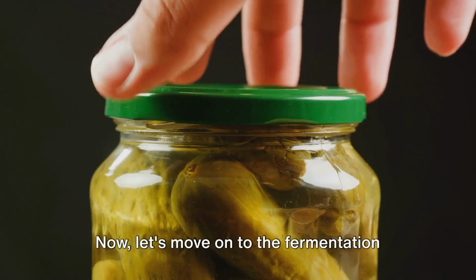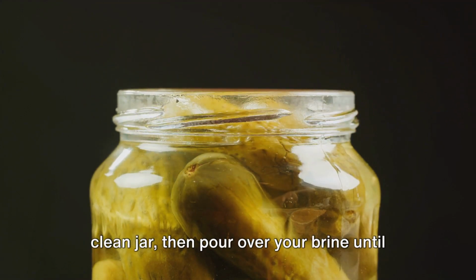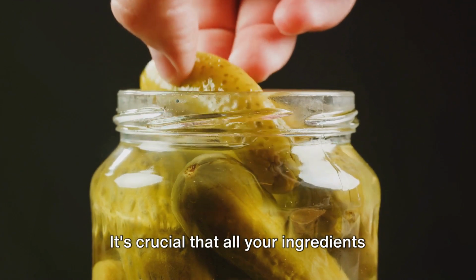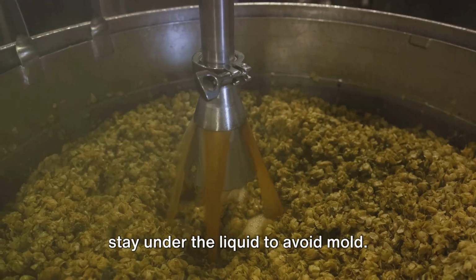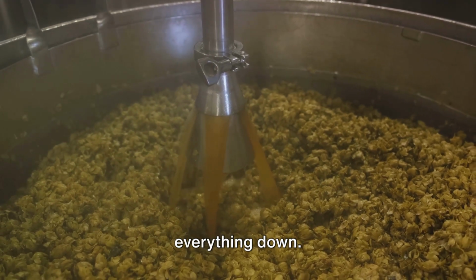Now, let's move on to the fermentation process itself. Pack your prepared ingredients into a clean jar, then pour over your brine until everything is submerged. It's crucial that all your ingredients stay under the liquid to avoid mold. You might need to use a weight to keep everything down.